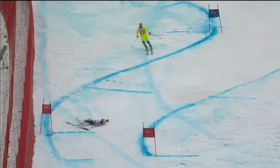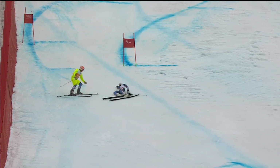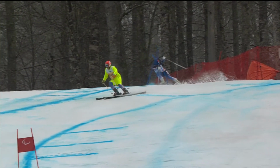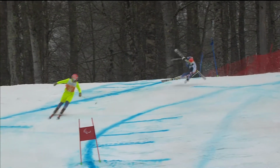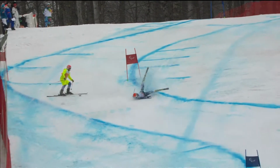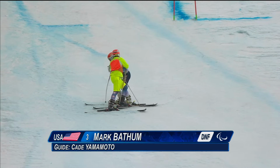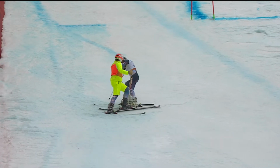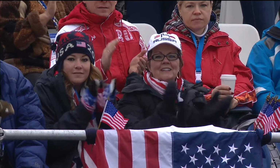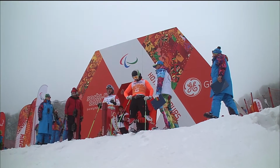And Batham's Winter Paralympics comes to an end on the late jump. Just cut it too tight and straddled. And no way back for the American from there. No, let's hope that Batham is okay. He's up on his feet, that's the main thing.